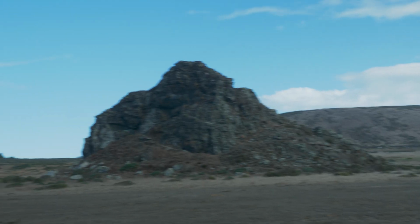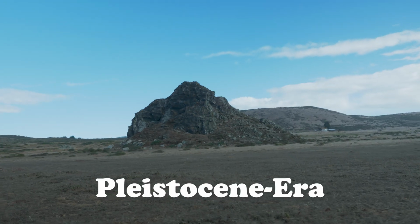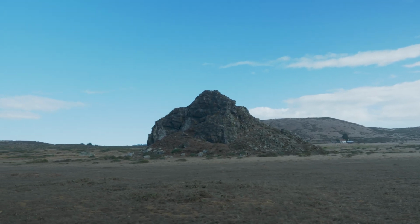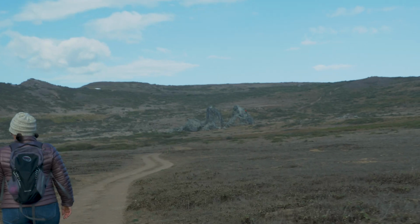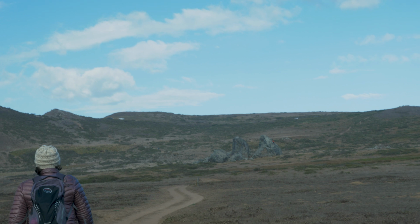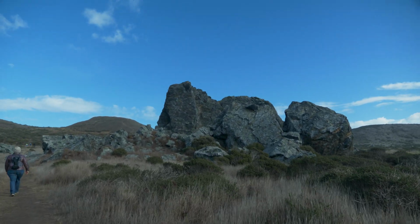Further along on the trail, we saw these rock formations, which the book called Pleistocene-era sea stacks that were once underwater eons ago. I didn't catch them on camera, but there was a climber putting in work on these rocks earlier.